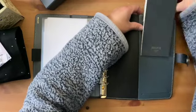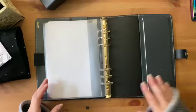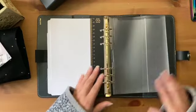I basically bought this because I really liked the planner cover. I wanted something that was going to last for the entire year, that was going to hold up well, and was going to age well, and I feel that this is actually going to do that.